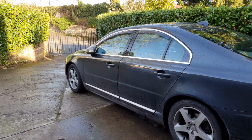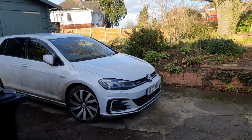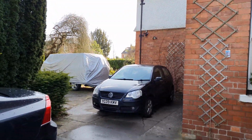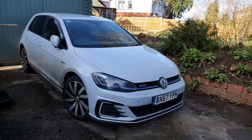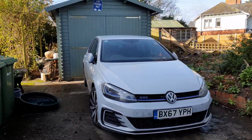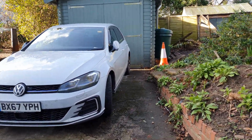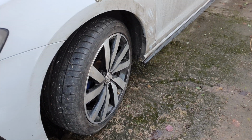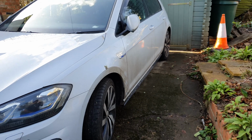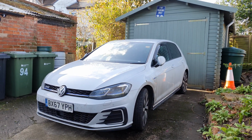Yesterday was not a good day for the cars. The Volvo is absolutely fine, of course, but our two Volkswagens, the GTE and the Polo, had a bad day. The GTE has a cracked alloy, so it's going to need a brand new alloy. These are 18 or 19 inch, and I don't know the exact name for the wheels, but I think they're like Victoria, Pretoria, or something like that. They're quite a common Volkswagen wheel, so that's going to be 280 quid we found the wheels for.